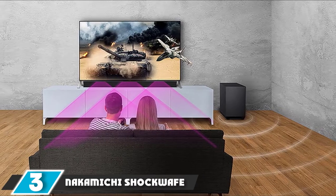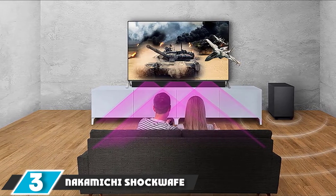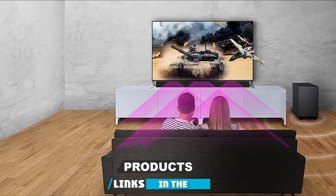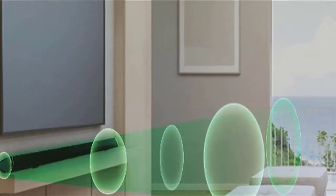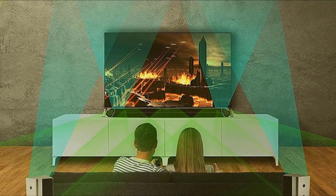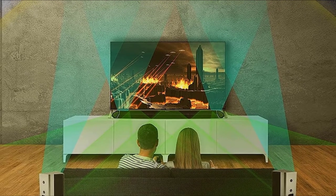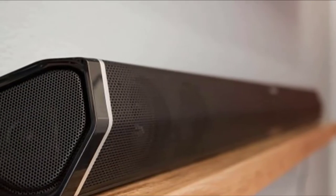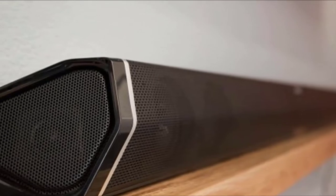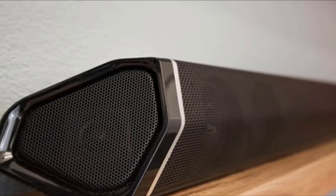The number 3 position is held by Nakamichi Shockwafe Pro. The Nakamichi Shockwafe Pro is a massive surround sound speaker system that delivers over 600 watts of sound performance. They feature movie theater acoustics with true 360-degree Dolby Atmos surround sound and can recreate a cinema experience within your home. The entire system also comes with two rear surround sound speakers with surround elevation technology to create a realistic listening environment. If you are looking for some of the best surround sound speakers with full 7.1.4-channel sound, go for the Nakamichi Shockwafe Pro.